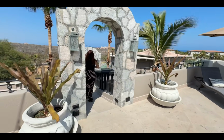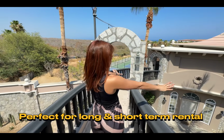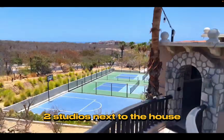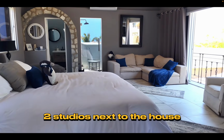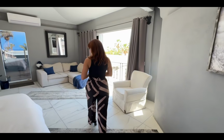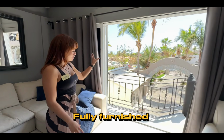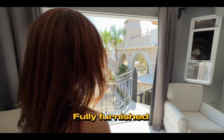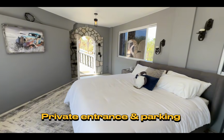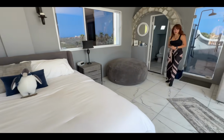This house is perfect for everything, even if you want to rent it for long or short-term rental, okay? It has these two beautiful studios next to the house. If you are ready to start making money, these two money makers are fully furnished with their private entrance and parking spot. It is well decorated and they also have access to the private beach.